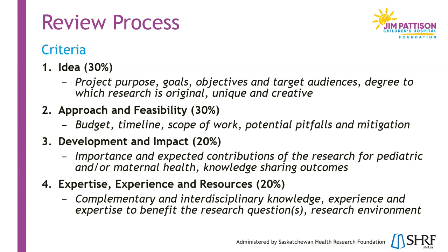Development and impact we have for 20% of the criteria. This is the importance and expected contributions of the research for pediatric and/or maternal health. Also, your knowledge sharing outcomes are considered here.